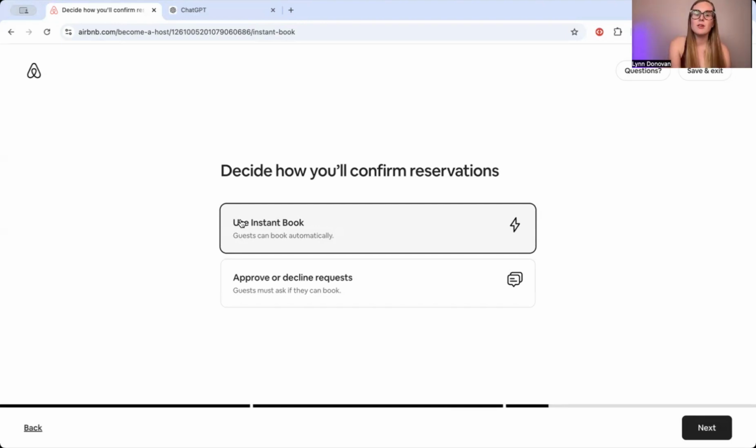What if they don't have reviews? Well, here's the thing. You don't have reviews, so you're going to have to accept somebody who doesn't have reviews, right? You want them to give you a review, you give them a review, right? So you're really going to help build each other's reputation on Airbnb in a way.